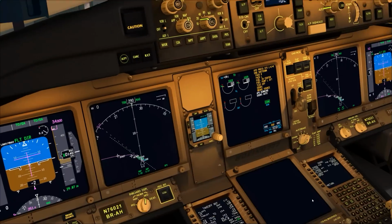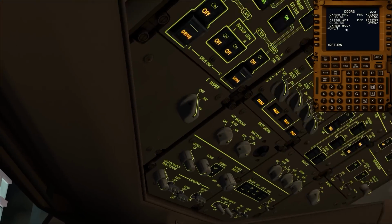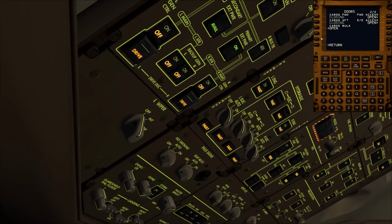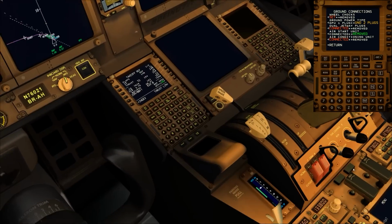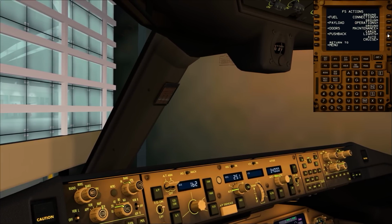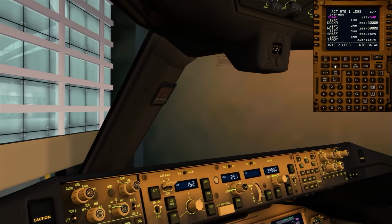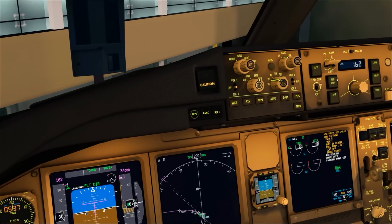All right, so let's go ahead and button up the rest of our doors. Our APU is now on and running, and we'll go ahead and go to our ground connections. Our parking brake is on, and we'll go ahead and remove our ground connections. Since it is a nighttime departure, we'll turn off our cabin lights so that our passengers can get some sleep. And let's go ahead and call for GSX to push us back.